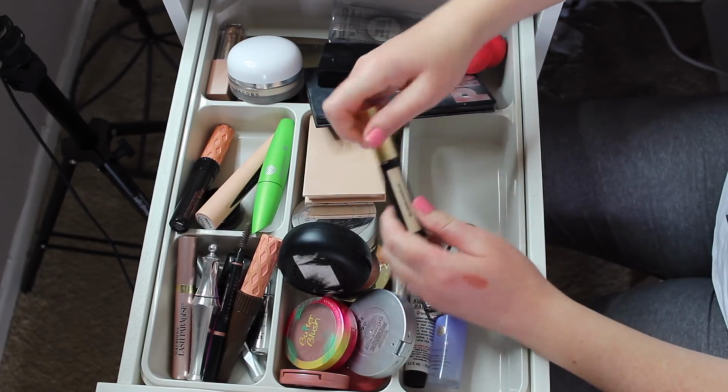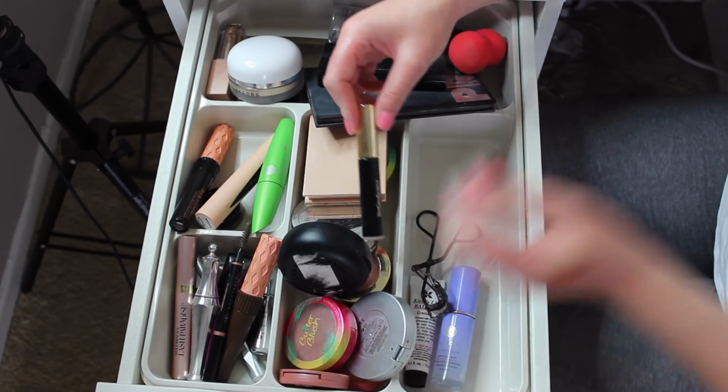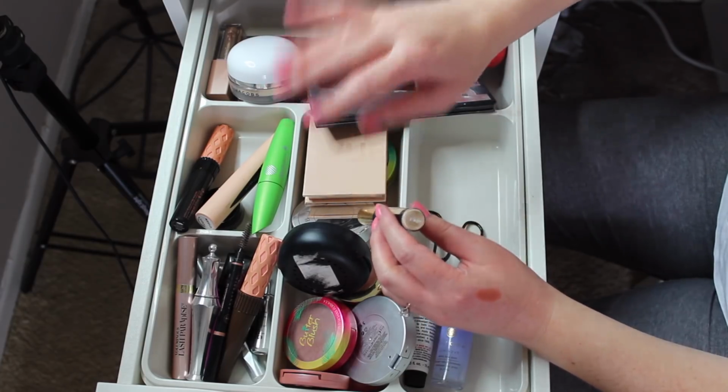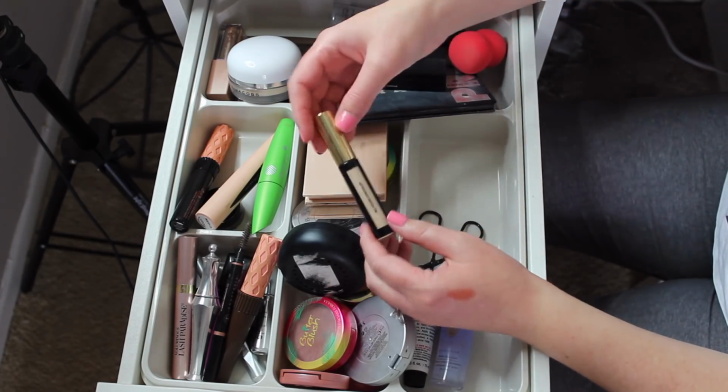And same with under eye concealers. I like to just use one up, and currently I'm going through the Yves Saint Laurent All Hours Concealer. I love it. You guys have seen me use this in a ton of videos. It's very creamy, but really good coverage, not too heavy, and I love it. So keeping that in there.